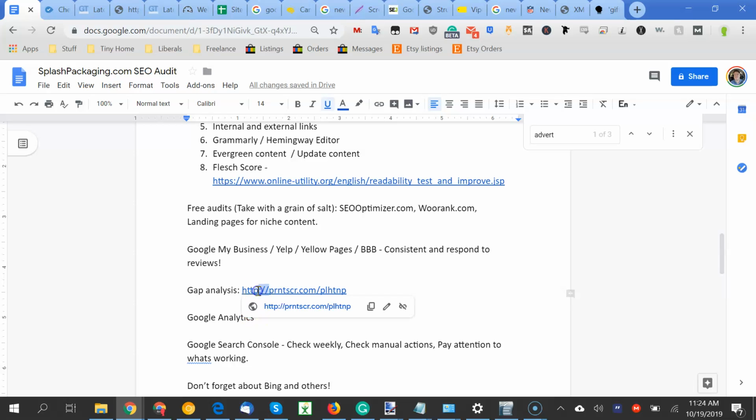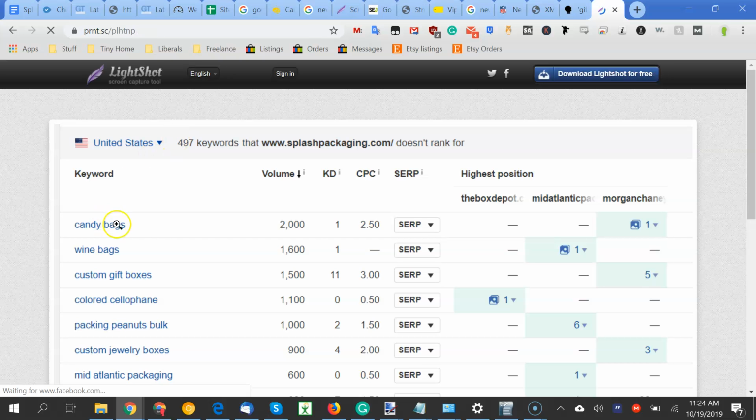I did a gap analysis using Ahrefs. You can see here, these are 3 of your competitors that I found. Candy bags is getting searched for a lot, but its keyword difficulty is 1, which is very surprising to me. And I mean, there's a lot more analysis that could go into this. You've got to parse it and do things. But these things with high volume and low keyword difficulty are things you might want to try to rank for.